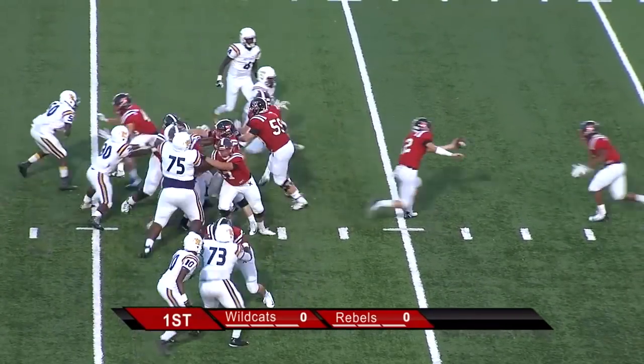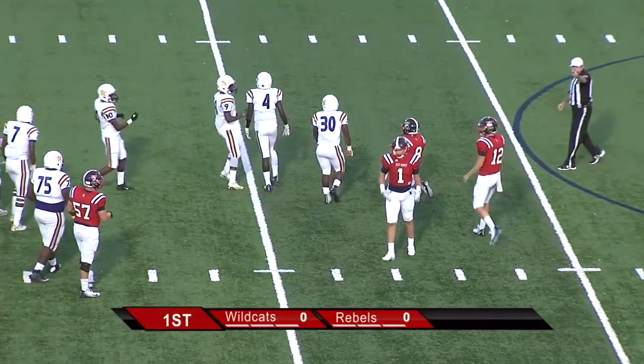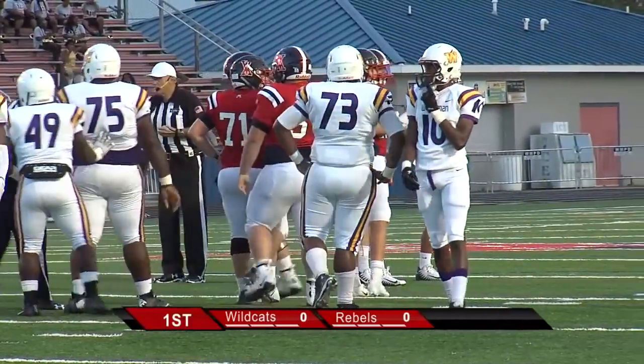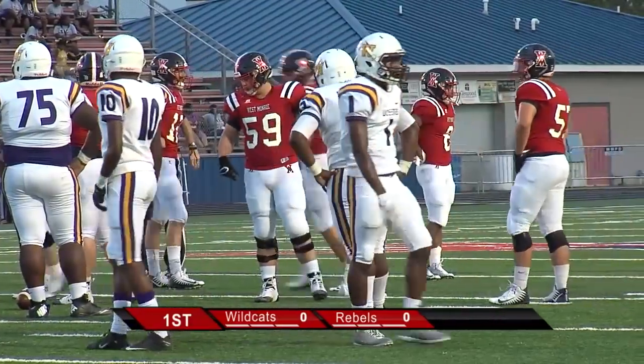No score. Common under center, takes the snap, going to hand the ball to Wright, and he's hit hard. Wrapped up in the backfield by the defender. That's number 30 for the Wildcats. Number 30, DeMarquise Hardwell, on the tackle for loss that time. They're actually going to give him forward progress back at the line of scrimmage.